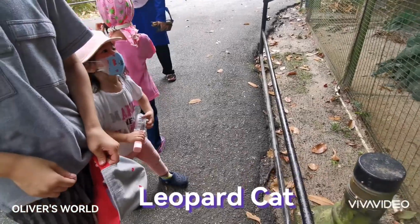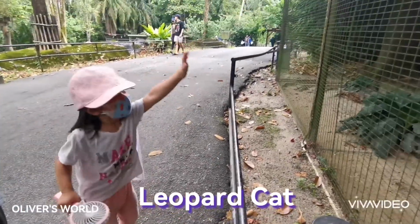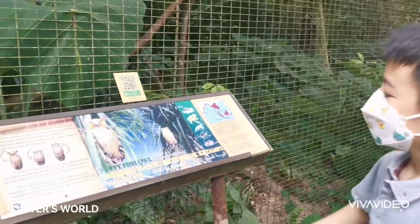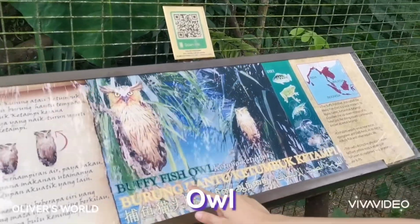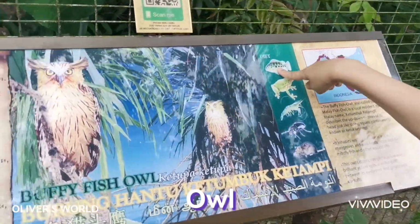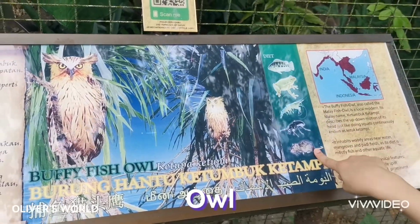Olivia, can you see the cat? Meow. Can you see a cat? What do they eat? It eats fish, frog, shrimp, beetles, and rat.